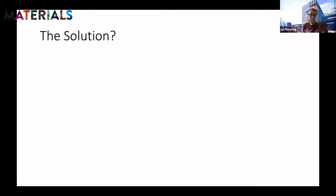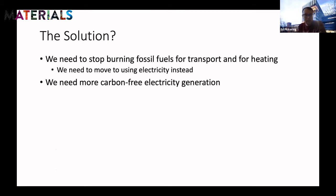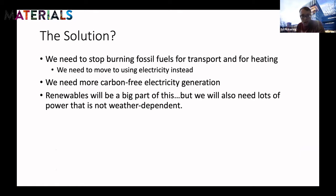Okay. So what's the solution? Well, we need to stop burning fossil fuels for transport and for heating, because that's where all those fossil fuels are used mainly at the moment. We need to move to electricity instead for our transport and for our heating. It means we need more carbon-free electricity generation. If we're going to use electricity in our cars and to heat our homes, we need more electricity, and we need it to be carbon-free. Renewables continue to be a massive part of this, and we're investing massively in new renewables in the UK, but we also need lots of power that's not weather dependent. In other words, weather independent.